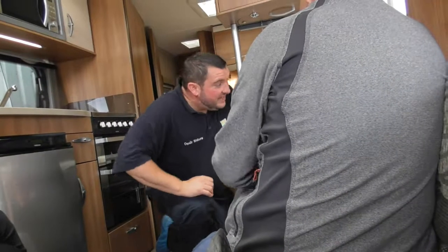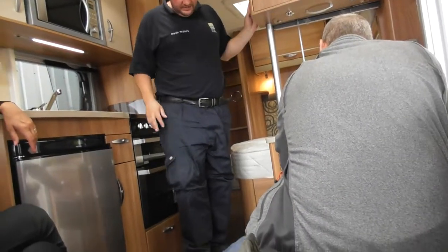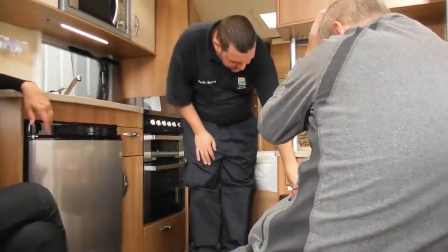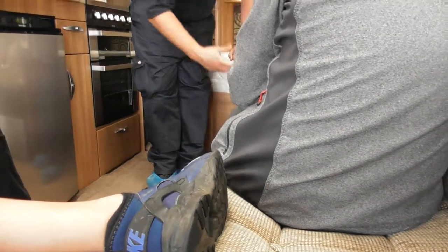Don't be scared of it. Everything is fully safety checked and passed with flying colours. For the gas, all you do is turn it, hear it clicking, press and hold it down until it stops clicking like that. It's on. Lift it off. That's it, as simple as that. And everything is safe as such.